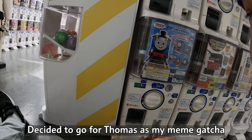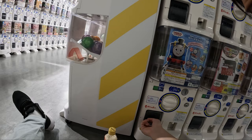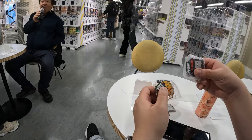This is a keychain. This is Nia. Give me Thomas. Oh, I got a Diesel. I really want a Thomas, but a Nia. Got a Diesel. Eh, maybe I'll go for Thomas again.